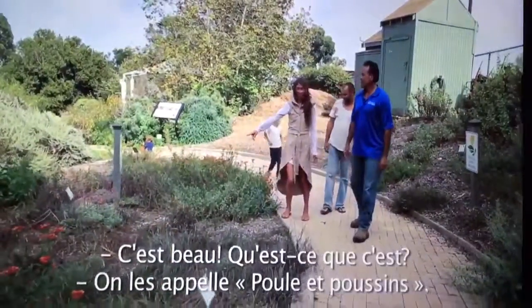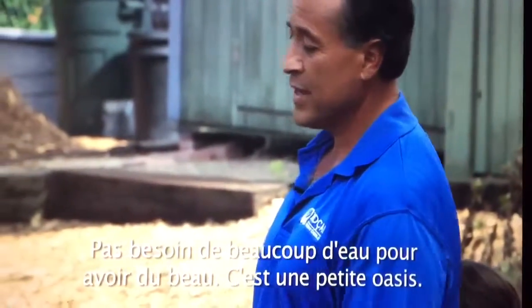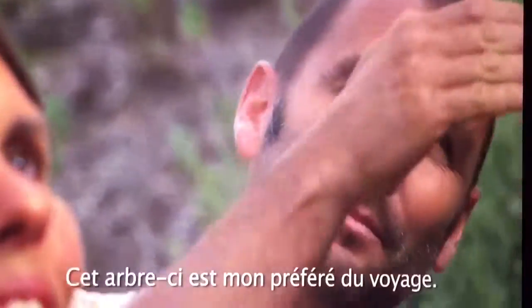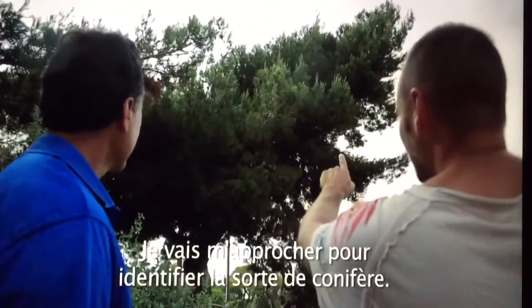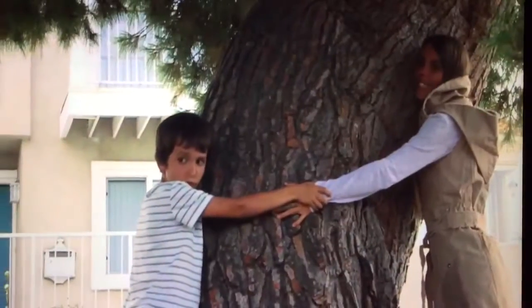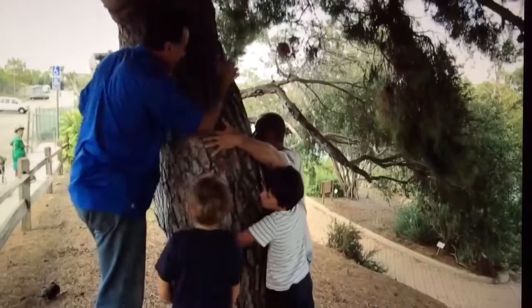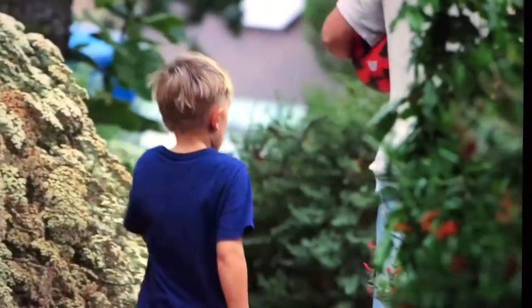It's beautiful. What is that? Okay, hens and chicks. So you don't need a lot of water to have something really beautiful. Yeah. It's like a little oasis. And on this trip, so far, this is my favorite tree. I'll go check it out to see what kind of pine tree it is. Now I could tell you what kind of pine tree this is. It's an Aleppo pine. Ça sent bon, ça sent la résine. Yeah, that's it. Let's do it. We're just a bunch of tree huggers. Un beau câlin, hein, ça? On le sent bien. Hein?